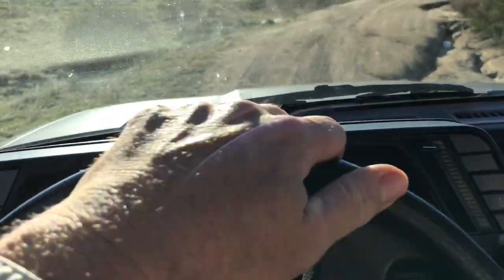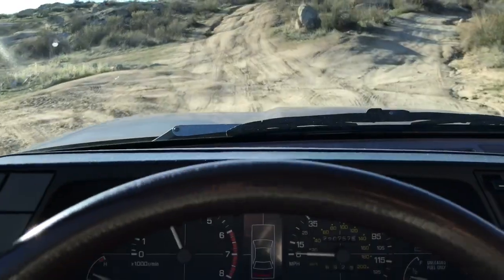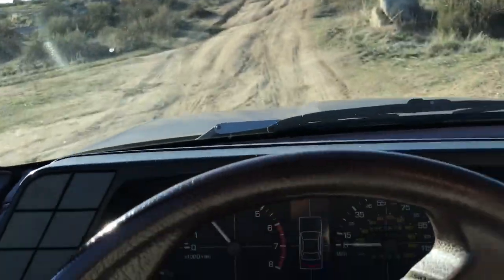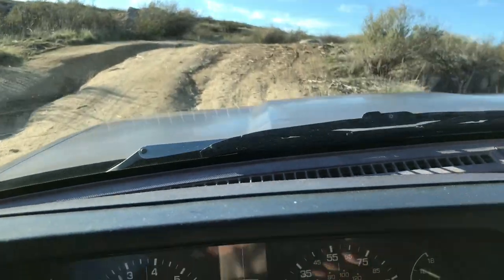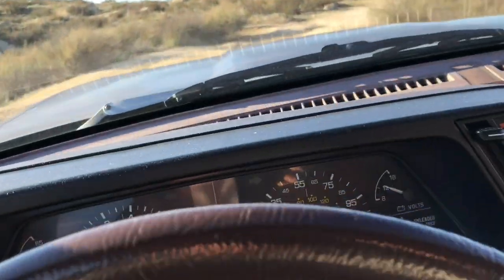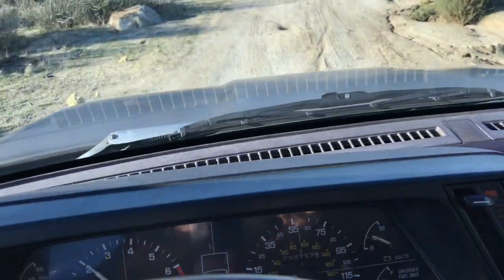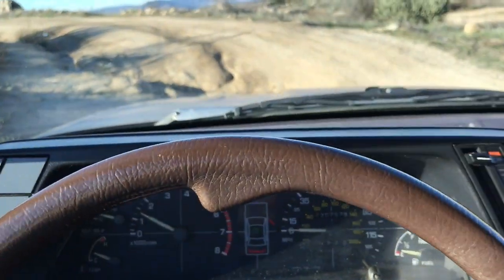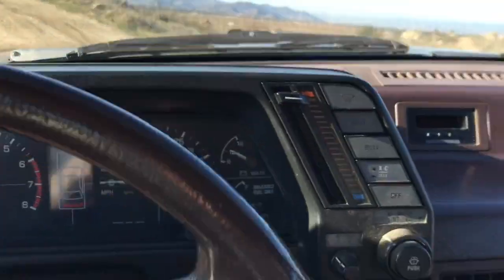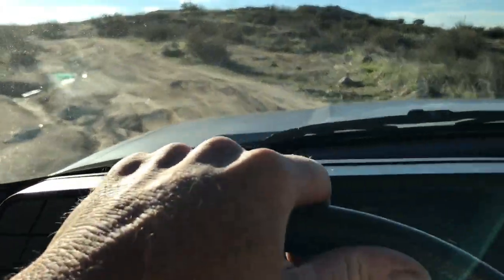So like I said, we're in four-wheel drive low right now, and I'm gonna take a little drive up this way. I've not been on this road before, so this is new for all of us here. Let's see where we get here. It's a very capable four-wheel drive. Obviously, it's a wagon, so you gotta always be concerned with some clearance issues. Pretty good test of the old girl.